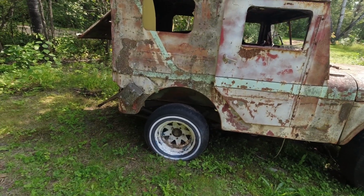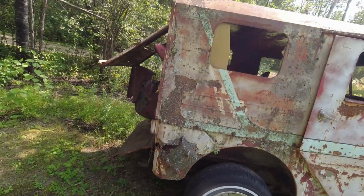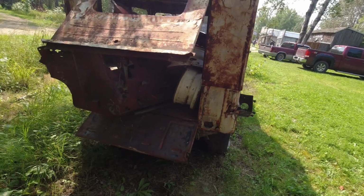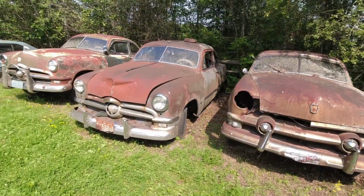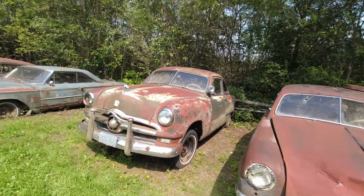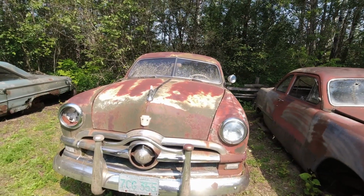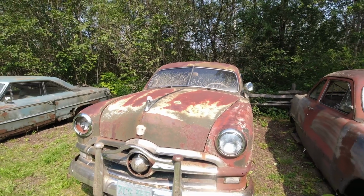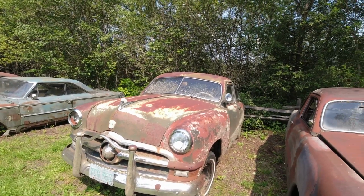I'm not sure what vintage this Jeep is. Probably a CJ2 or CJ3 or something. Definitely seen better days. We've got some shoebox Fords here: 49, 50, and 51. Wayne, the owner, seems to think that this one would be fairly easy to get going, although I don't think it currently has an engine. It was set up with a Chevy small block in it. I'd love to see it with an original vintage flathead myself. A little bit of trim missing.